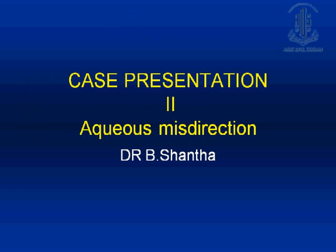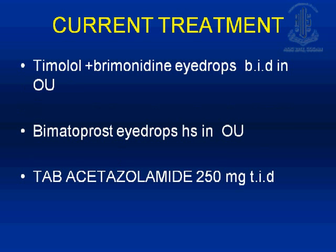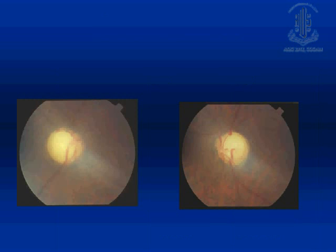The second case did not do so well, however. This was a 14-year-old girl diagnosed to have glaucoma elsewhere. She had very high pressures when she presented. Again, medication was given, maximum medications. This was the visual acuity. The right eye was in a very advanced stage of glaucoma. The left eye was a little better with 360 degrees of synechial closure. As you can see, advanced glaucomatous cupping in the right eye, a little better in the left eye.